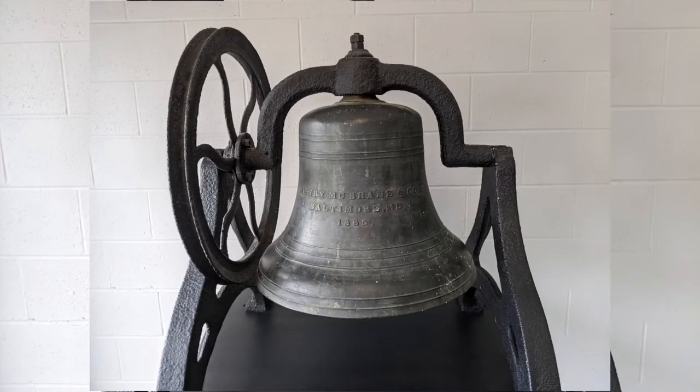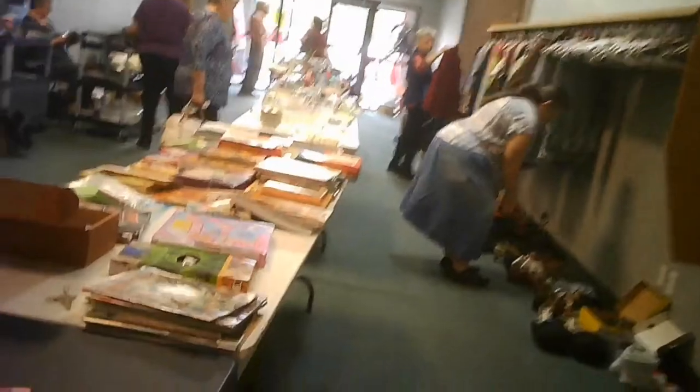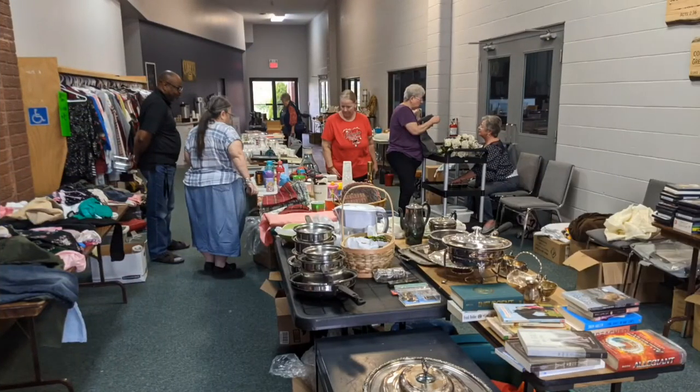Yes, they have this bell. I'm sure the church can tell you a lot more about the bell, but it goes back a long way. Here's the interior, and not a huge yard sale, but I did score some interesting items. You'll be seeing some interest. We went past them, but we didn't stop at them. I did look for Hawaiian shirts. I did not succeed in finding any.